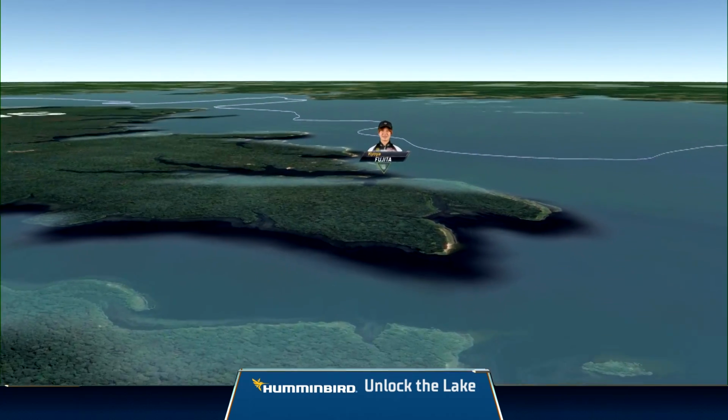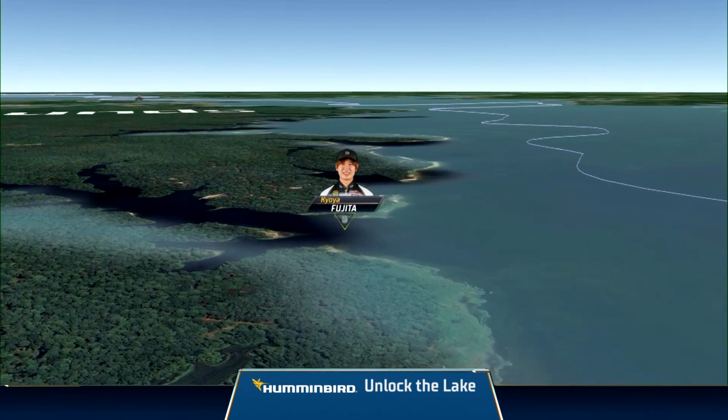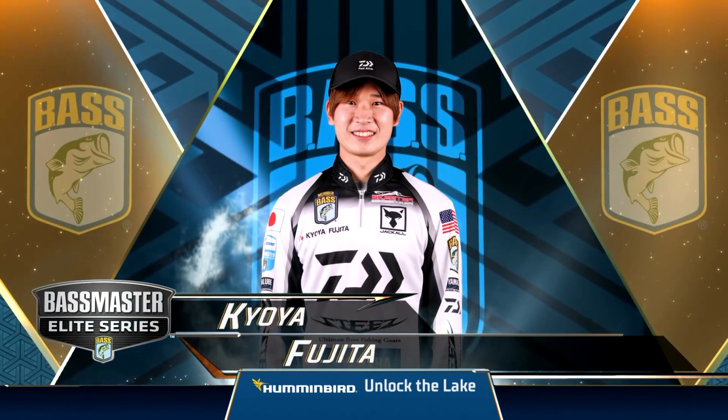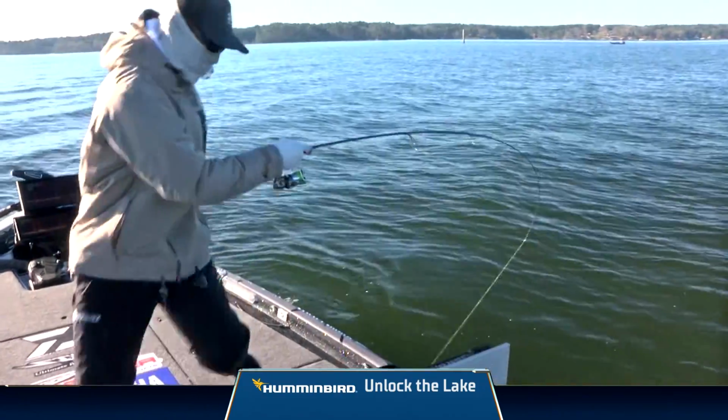He came into the final day with a 6-pound lead. That's all you can ask for, but it did not turn out well today. Smallest limit of the week by far. He needed that 8.8 and 7.12 that he caught on day 2. What a performance, starting with day number 1 right out of the box.